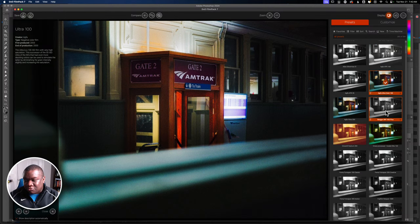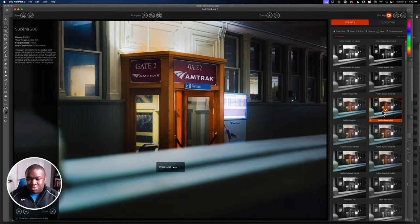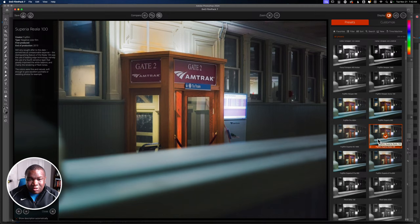Let's see if I can find something, you know, a Supra, Fujifilm Supra. This looks excellent. I actually really enjoy this. So I may come back and go with that one. Overall, but I like to audition these because you have the capability to do that. I'm like, whatever with this particular one, but yeah, this one looks pretty decent as well.